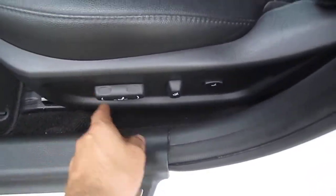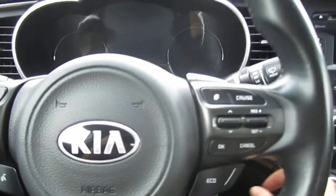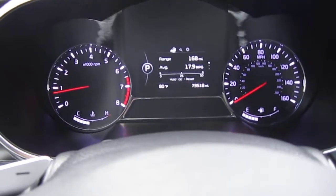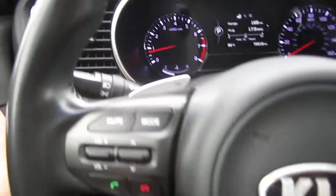Everything's working on the interior. Comes with the power seat, the lumbar, and the tilt, and then this is the only other blemish. So between that and the rear is the only blemishes on the whole vehicle. You will be very impressed with this car. Smoke and pet free, starts right up, nice animation, nice sweeping gauges, no warning lights on the dash. Comes with 73,000 original miles, automatic headlights, fog light switch.